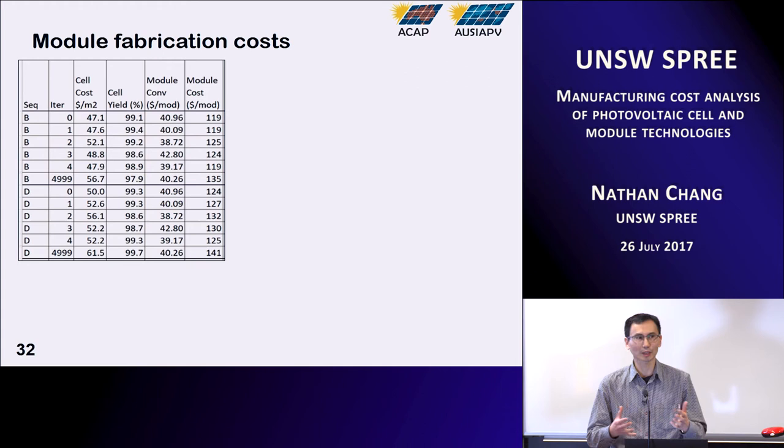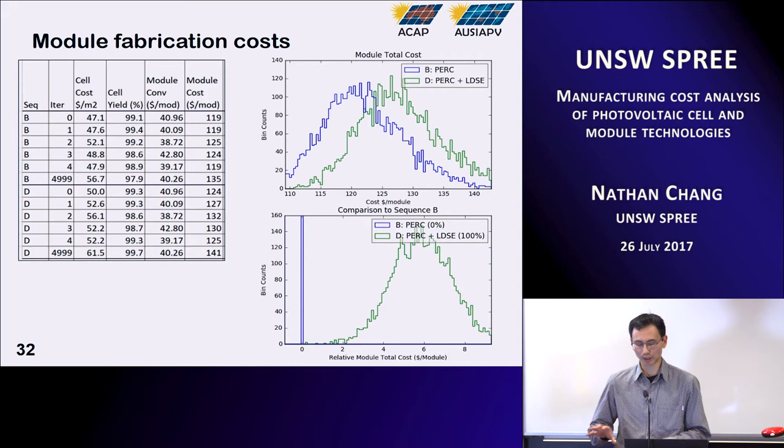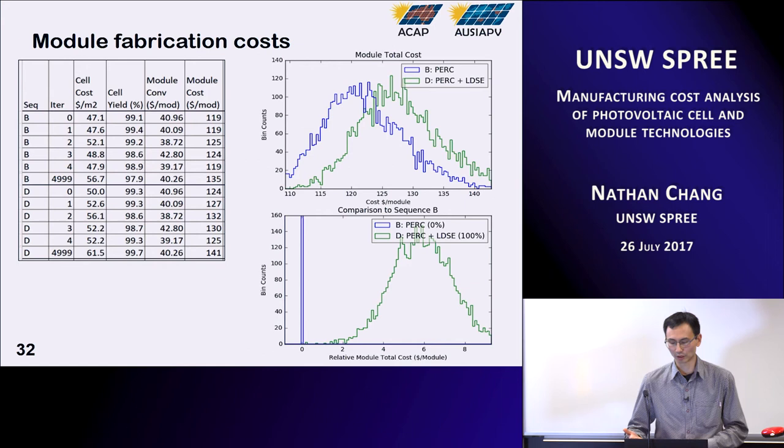And also modelled a module conversion cost. That's the cost of putting the glass and the laminate, and all those costs put together are going to be a certain dollars per module. But again, there's some uncertainty in that, and so that varies within the analysis. But when we put those two together, along with the cell production cost, we'll end up with a module cost. And we can plot those. And when we look at the difference graph on the bottom right corner, we can see that still the cost of sequence D at the module level is more expensive per module. And that really makes sense.